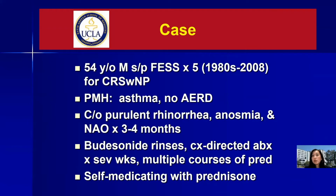So just to give you an example, here was a case of a 54-year-old male who had had multiple sinus surgeries for nasal polyps over the last couple of decades. His past medical history was significant for asthma, but there was no history of aspirin sensitivity. He presented with rhinorrhea, anosmia, and nasal obstruction for several months, despite being on budesonide irrigations, antibiotics, and multiple courses of prednisone. And he was actually self-medicating with the oral steroids whenever his symptoms got too severe.